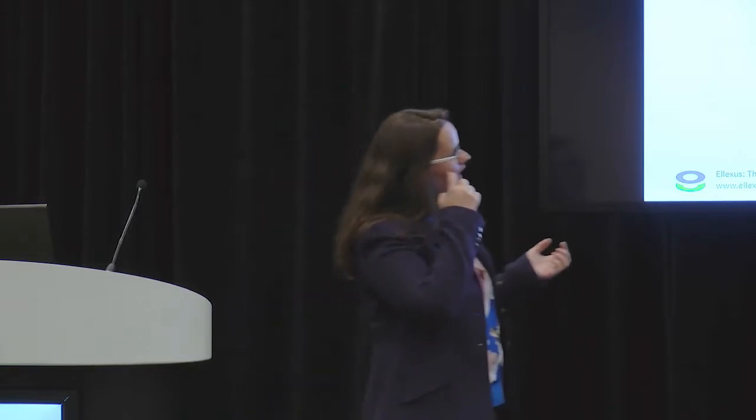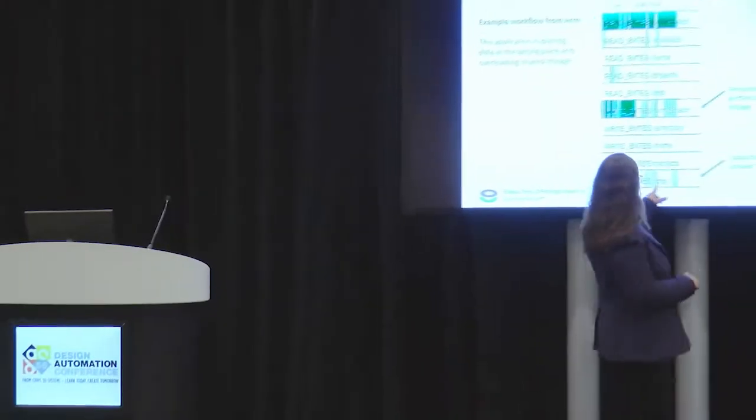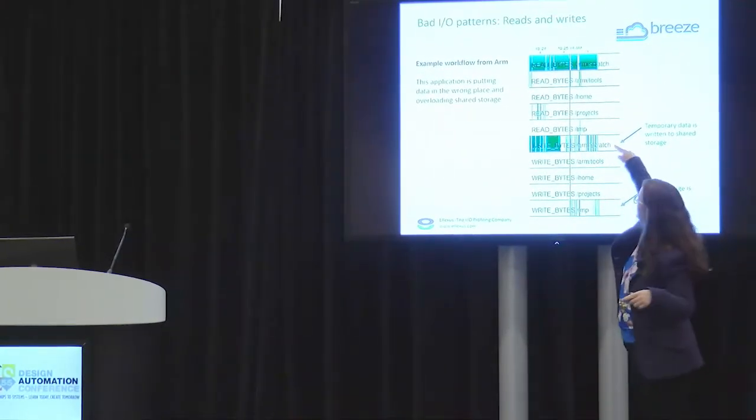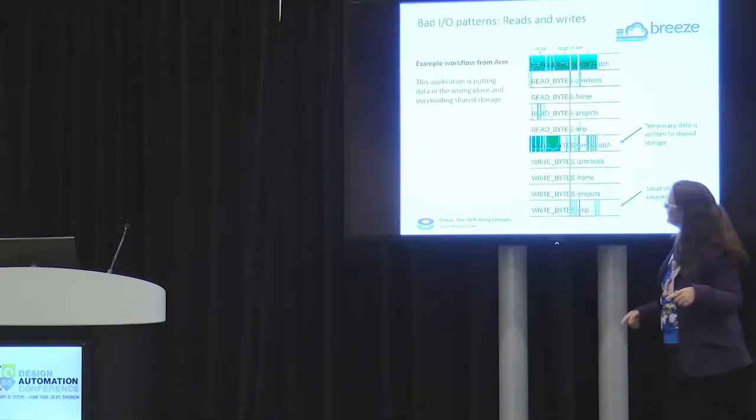So this is an example of a workflow from ARM. This was sent to us a while ago, but it's just as relevant then as it is today. It's a really good example of low-hanging fruit in terms of optimization. This is a software build, and all of the temporary data is supposed to go to ARM scratch, to temp here, which is local storage, and it's not. It's going to ARM scratch up here.